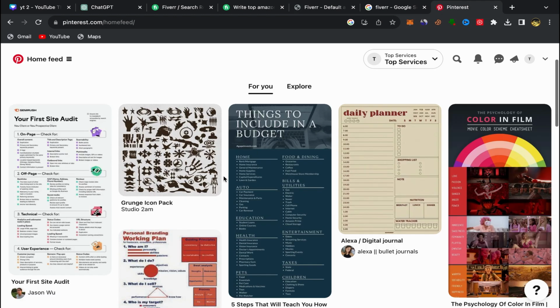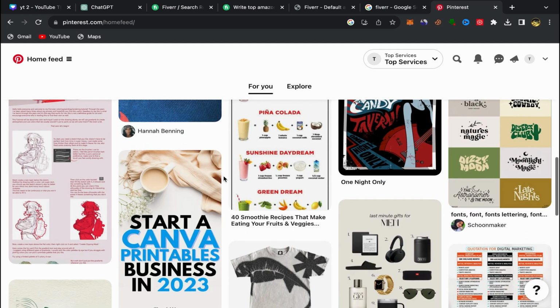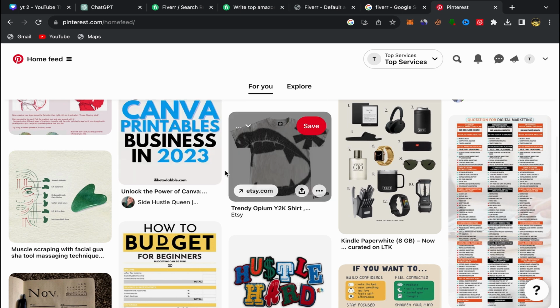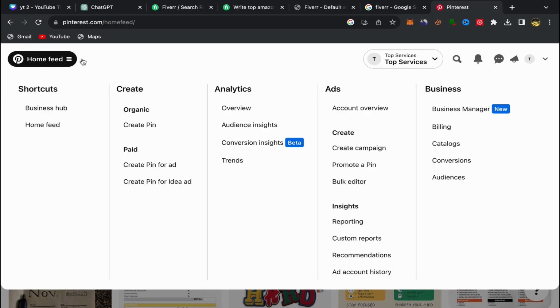If you don't have an account on Pinterest, go to Google, search for Pinterest, and sign up by using your email address. The sign up process is super easy and simple. After you finish, this will be your home page, and make sure to open a business account, not a personal account. We need a Pinterest business account. Okay, so you just need to click over here on home feed and click on create pin.